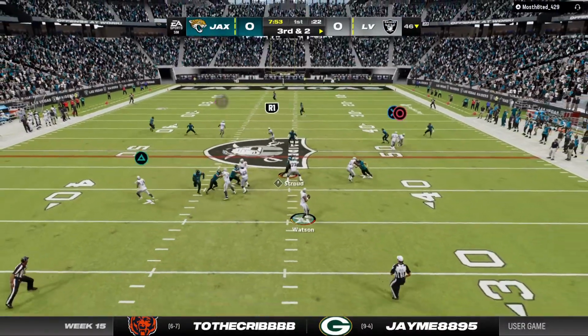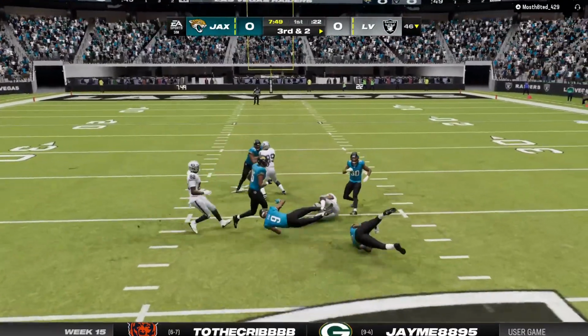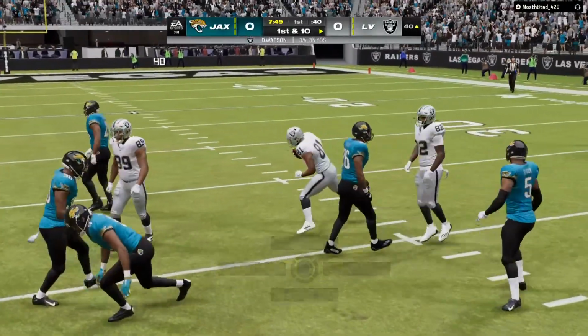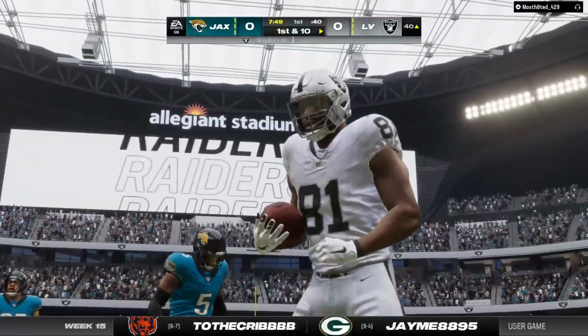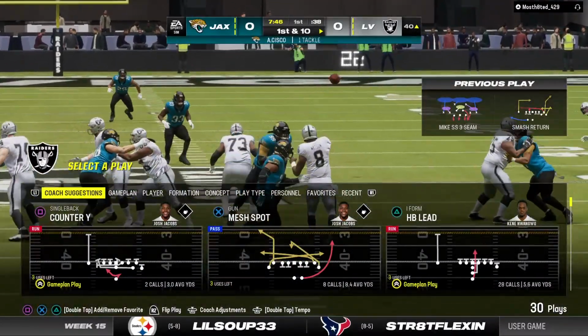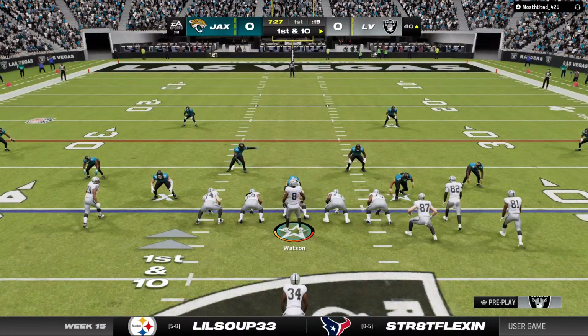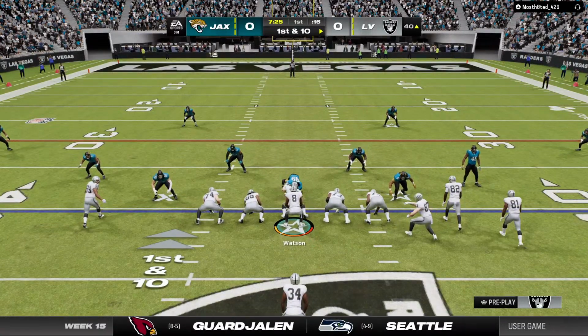3rd and 2, Watson. Working the middle of the field, and he's got a man, complete. And he's going to have another first down as the tackle's made at the Jaguars' 40. 14 yards is the pickup there at a Raider first. Solid opening drive so far, Charles. They've moved this football into field goal range, but you know that they want to cap this off with 6 and not 3.